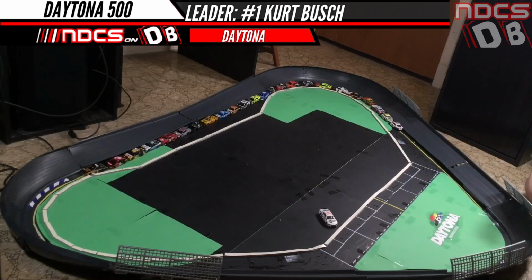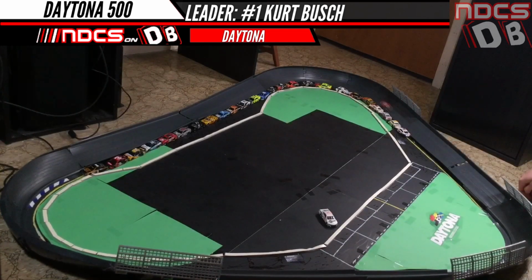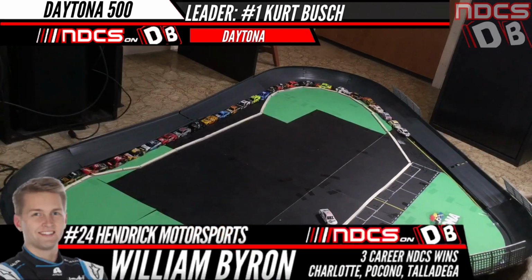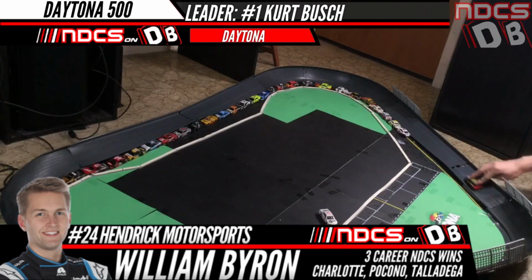Here's the Pizza Hut Chevrolet Camaro for Ryan Truex. He's going to get around Dominic Kondareski. Here's Cole Custer in the HAAS Automation Ford Mustang. Cole Custer almost takes the lead. He's going to be second place at Daytona. The last time we went to a points-paying restrictor plate event, it was William Byron winning at Talladega. Can he win the big one at Daytona?